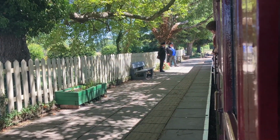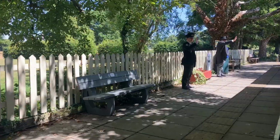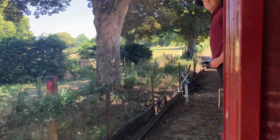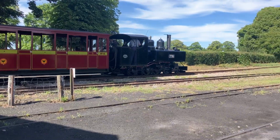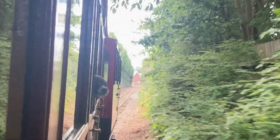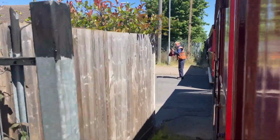With the Baldwin all coupled up to the train, it was time to begin the journey. The Leighton Buzzard Railway really does feel like a true narrow gauge line as it winds its way through the woods and behind houses. There's also plenty of crossings on the line too, which keeps the loco crews on their toes.